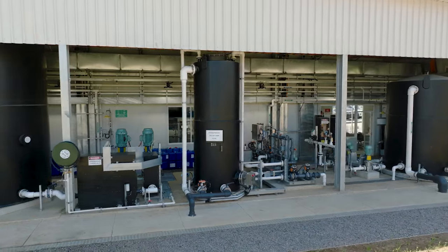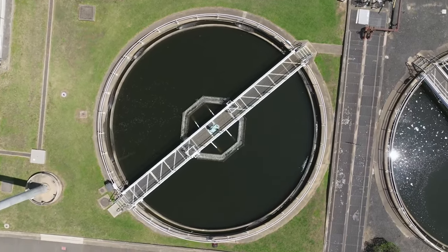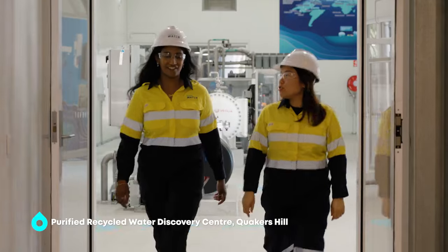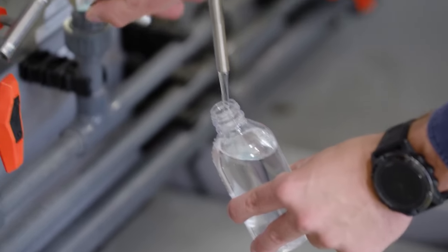A state-of-the-art prototype that could be the key to future-proofing Sydney's water supply. Some of the wastewater that's being cleaned at the Water Resource Recovery Facility is then directed here to the Purified Recycled Water Discovery Centre. The question is, can we make it so clean it's okay to drink?